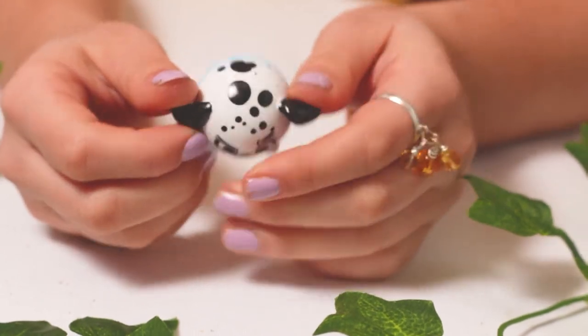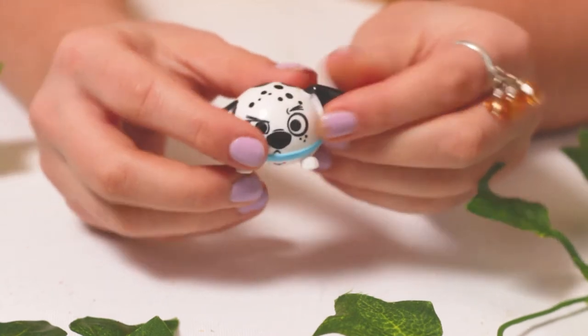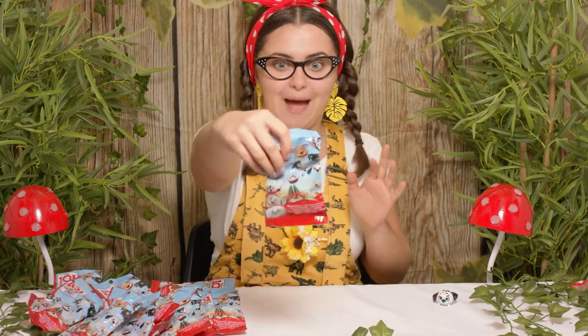Look at all of its spots and its blue collar. It's a bit angry too, isn't it? And let's just see if it'll bounce. I think you have to bounce it in the correct area for it to bounce anywhere far. Ooh, let's move on to the next bag.